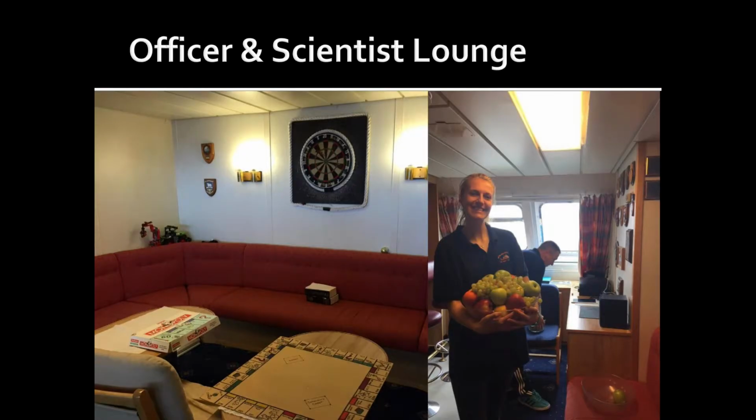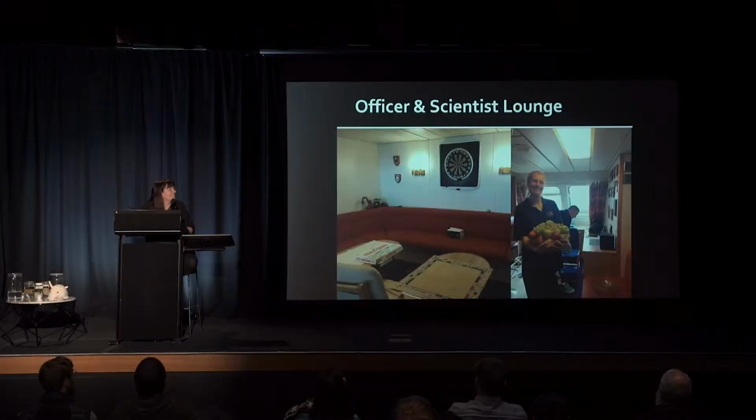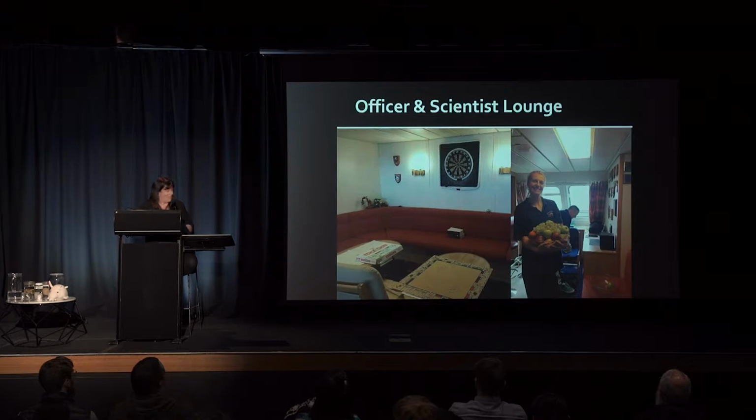And one of the most important things, the fruit bowl. So for those of you who haven't been to sea before, if you're on a longish voyage, then the salad, sometimes the eggs and the fruit are the first things to go. So it's not the sweets, go straight for the fruit. You really need it as much as you can at the start.